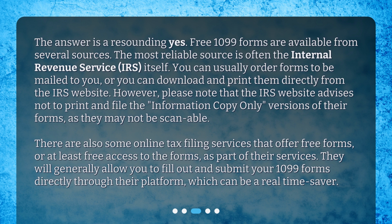There are also some online tax filing services that offer free forms, or at least free access to the forms, as part of their services. They will generally allow you to fill out and submit your 1099 forms directly through their platform, which can be a real time-saver.